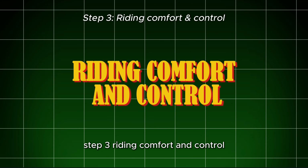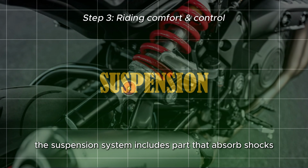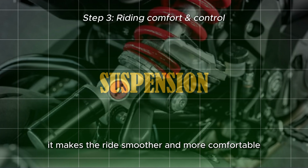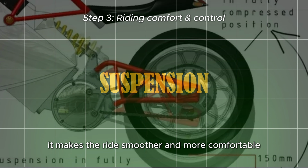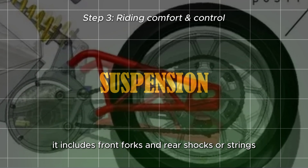Step 3. Riding, comfort, and control. Suspension. The suspension system includes parts that absorb shocks from the road. It makes the ride smoother and more comfortable. It includes front forks and rear shocks or springs.